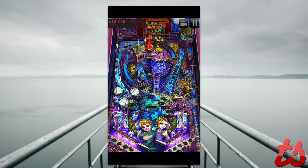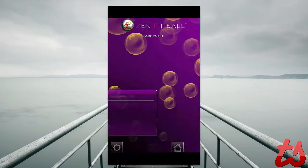But really it is fun. You have a whole bunch of tables. You have a whole bunch of objectives here, and your main objective in pinball is just to get the high score and keep on working at that.